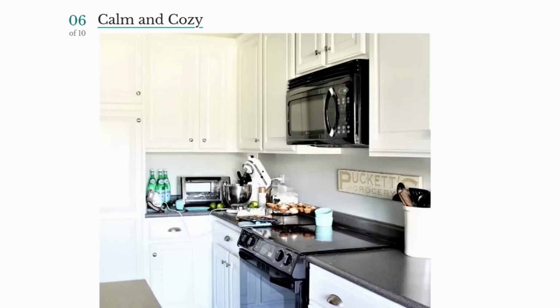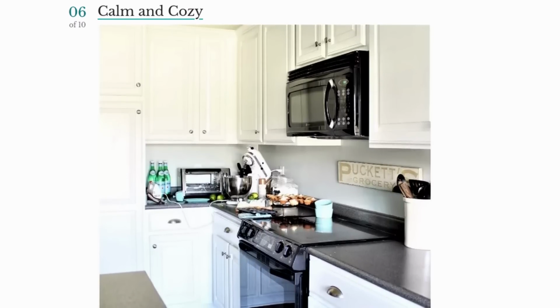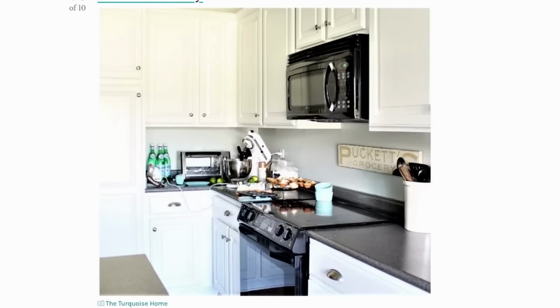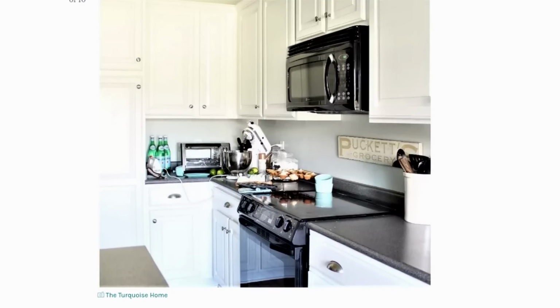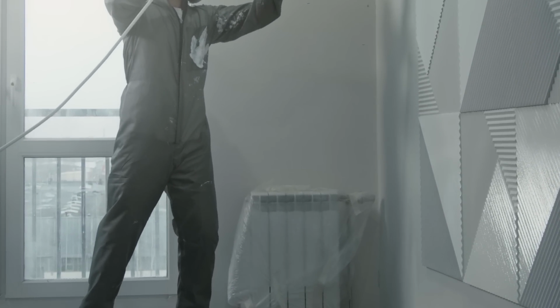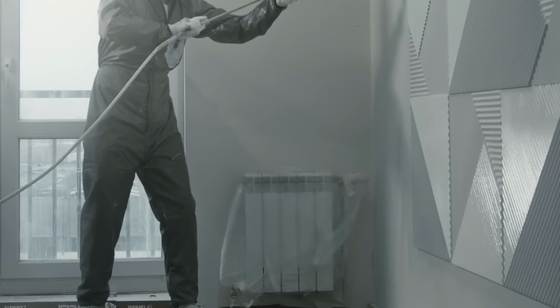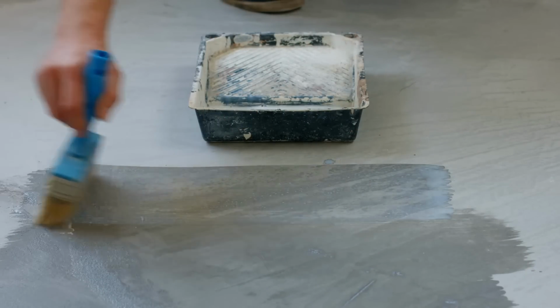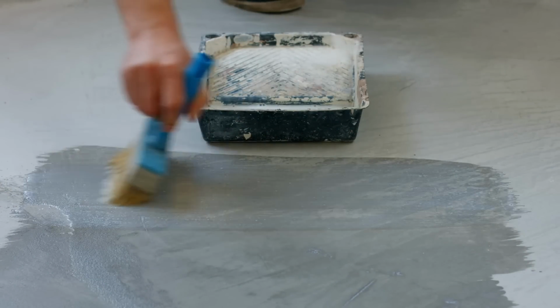Calm and Cozy. Now this is an interesting title because this little bit here is about being calm and collected while you're painting the cabinets yourself without spray equipment. For those of you that don't know, there are multiple ways to paint your kitchen cabinets, right? You can go with a sprayer, which is how most professionals traditionally do it. You can also brush and roll it. You can even sponge it if you really wanted to, but I don't recommend that.